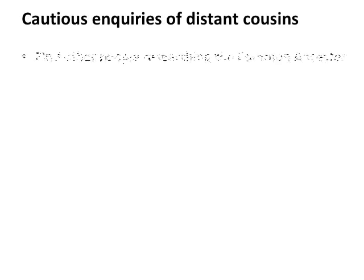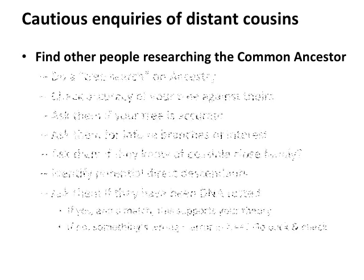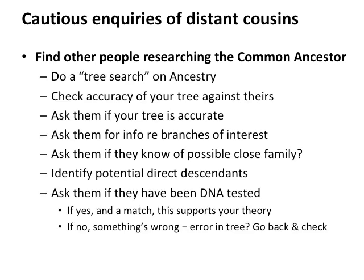Then you start making cautious inquiries of distant cousins, find other people researching the common ancestor, like I say, doing a tree search on Ancestry, checking the accuracy of your tree against theirs to make sure you haven't made a mistake, which is going to send you on a wild goose chase.